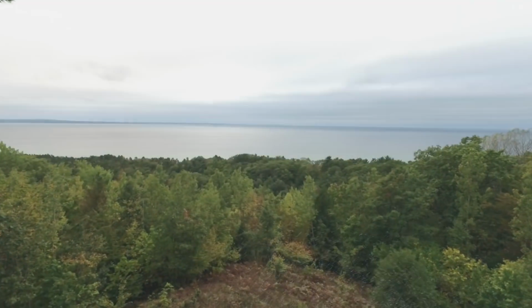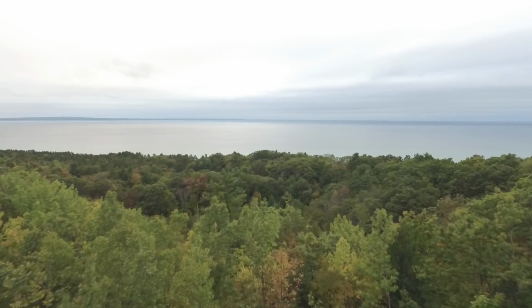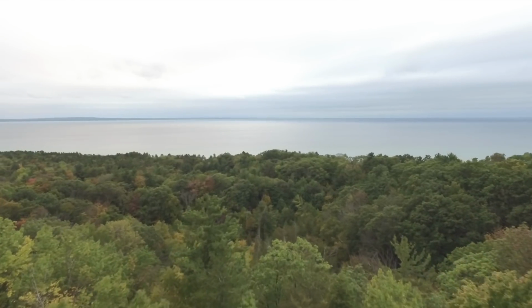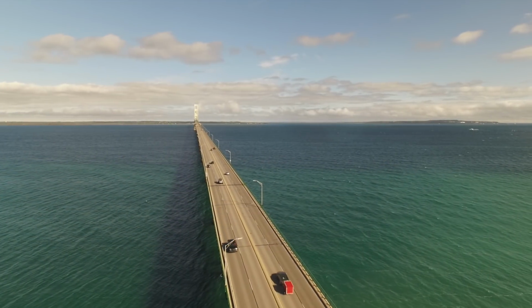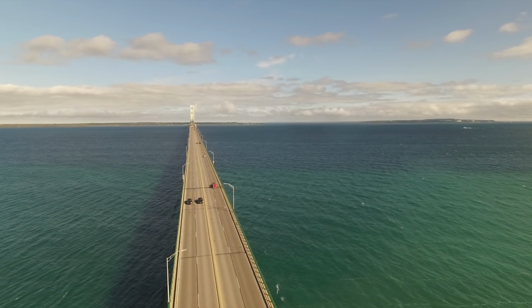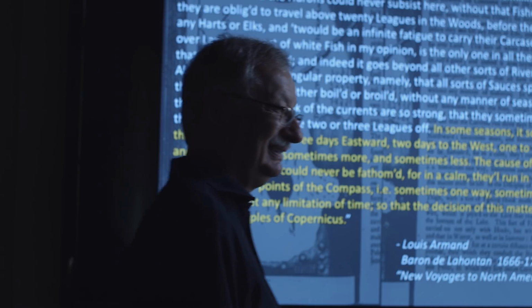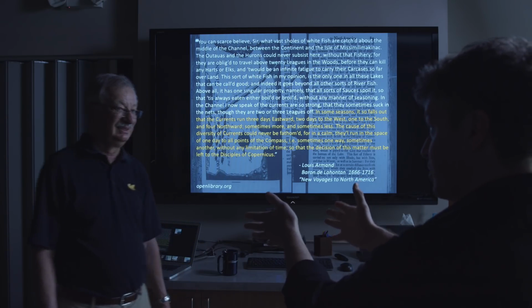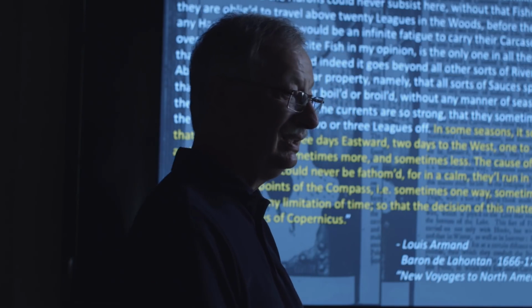The cause of this diversity of currents could never be fathomed, for in a calm, they'll run in the space of 1 day to all points of the compass, sometimes one way, sometimes another, without any limitation of time, so that the decision of this matter must be left to the disciples of Copernicus. Now, knowing what you know with all your sophisticated gear, how accurate was he in his assessment? Spot on.